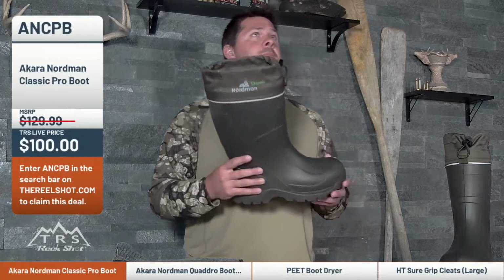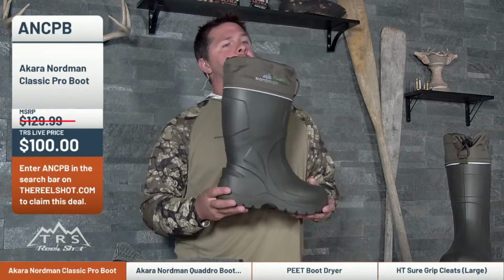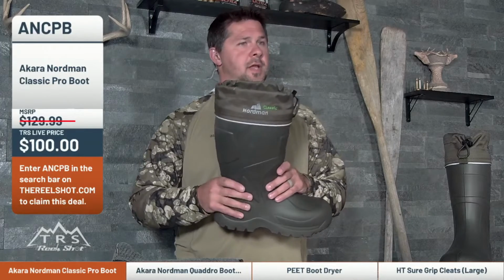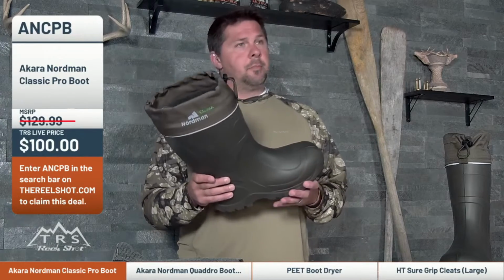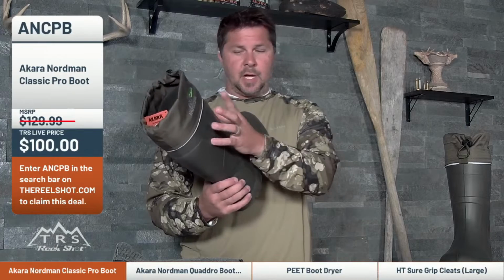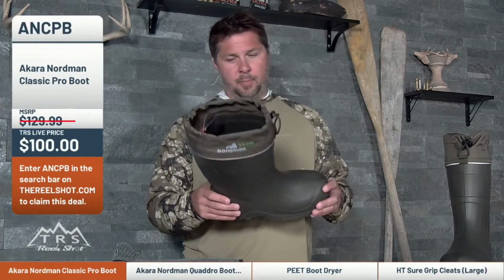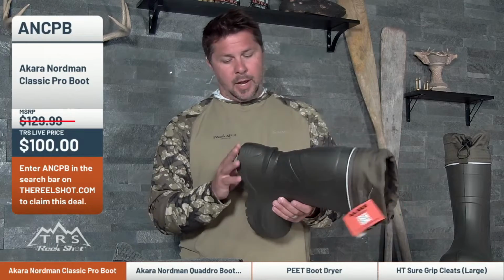So I think the one pair that I use a lot is this boot. I've had it now, I want to say this is the 5th or 6th season that I'll be rocking it this year. And besides some scuffs on the outside of this EVA foam, it looks like it did the day I purchased them here at the Real Shot, and I still love it.